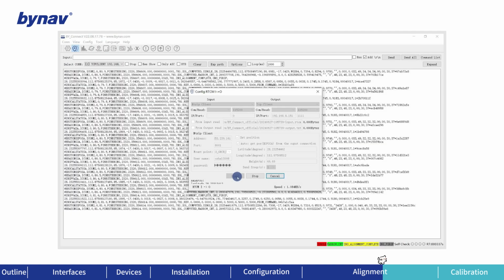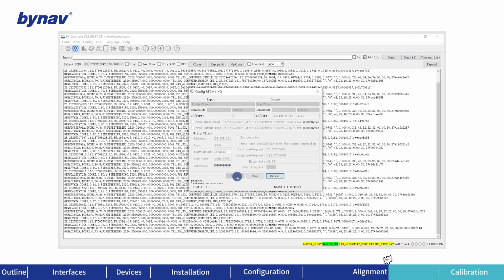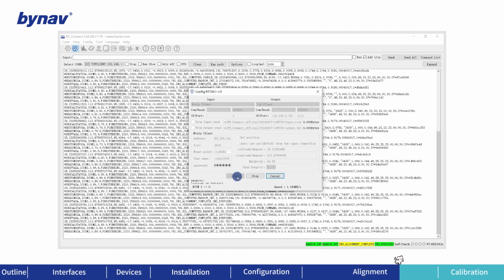After the X36D restarts, if correction data input is still maintained and the antenna is in an open space, in the lower right corner of the upper computer software, the first 2 indicator lights will turn green. The third indicator light will turn yellow. That is, the combined navigation has entered the mode of course alignment.